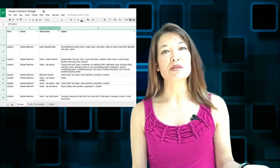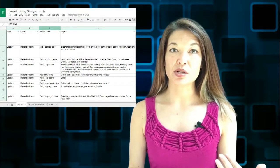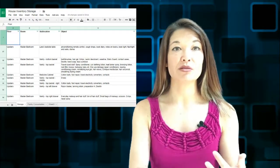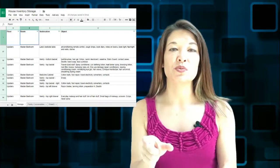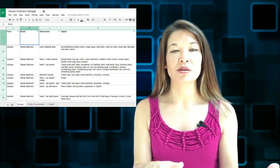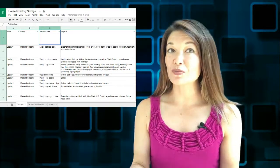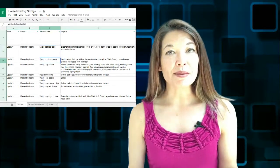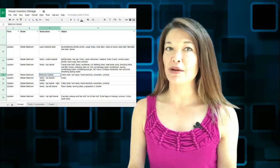So I wanted this to be easily searchable, so I opted for one big sheet with column designations. The first column was the floor of the house: basement, ground, upstairs, attic, or garage. The second was room: kitchen, master bedroom, etc. The third column was sublocation. For example, in the master bedroom, my sublocations include bedside table, vanity bottom basket, vanity top basket, medicine cabinet, etc.